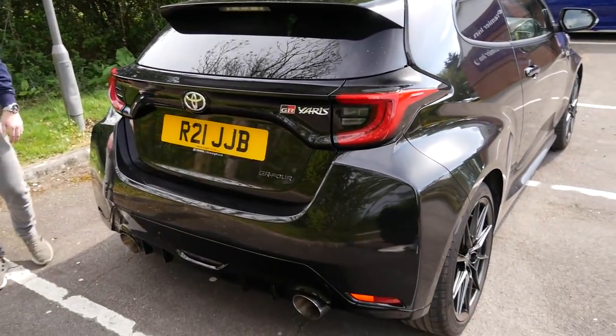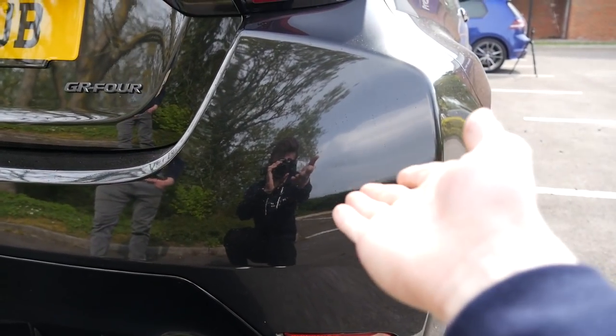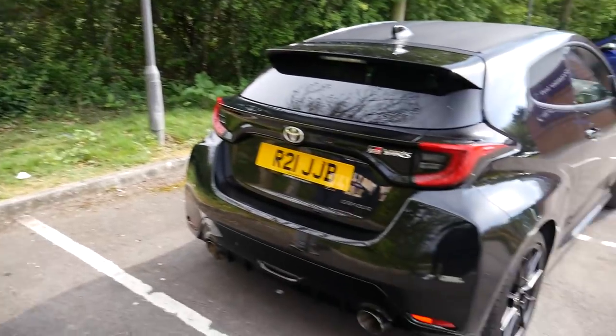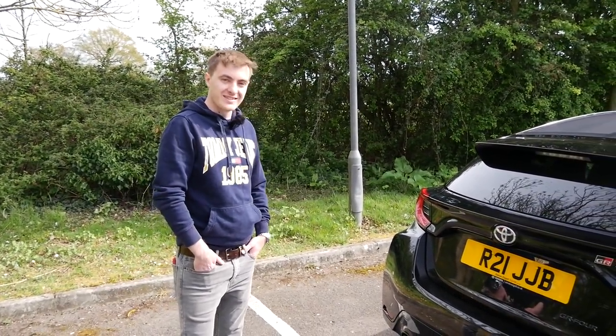To be fair, when you've got these massive arches, you do have this massive area here. I mean, look, I'm reflecting off it. It's just a flat panel, isn't it? On either side. I suppose maybe there's not really much you can do with it. Yeah, maybe a little vent. It depends on what's behind it. Maybe a nice little fake vent. Yeah, we love a fake vent. It's a stick on one.